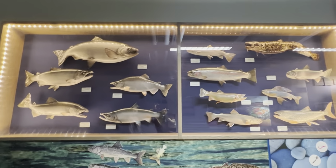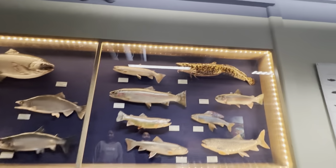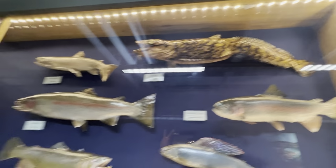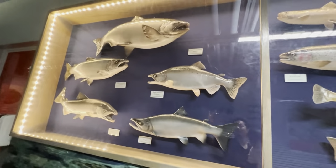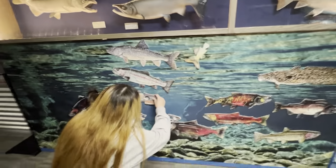Oh, guys, there we go. Another chart of all of Alaska's fish right here. This is what I want to get right here. That's definitely on the bucket list. Is there pike too? No, there's no pike right here. Damn, they got king salmon.